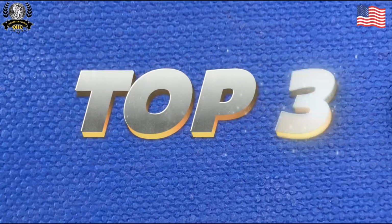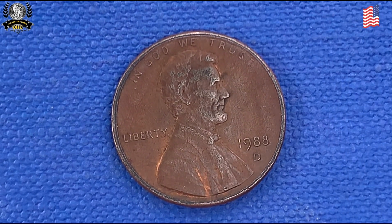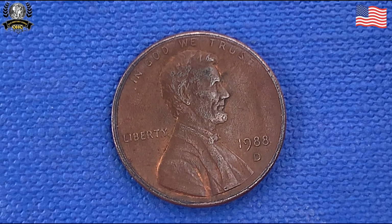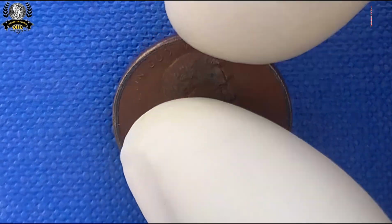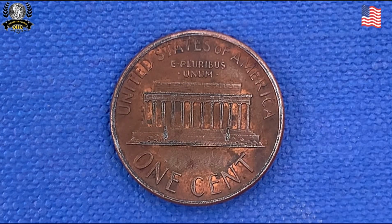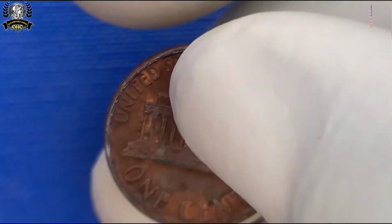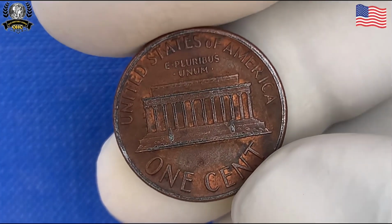Top 3. We're going to uncover the fascinating story behind this iconic coin, one of the most overlooked yet prized pennies in U.S. numismatics. The 1988 Lincoln penny isn't just another coin from the 1980s. It's a piece of history, a symbol of the times, and, for those who know where to look, it's also worth far more than you might expect. Let's start with some context.